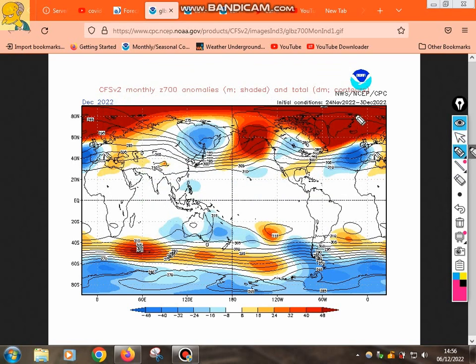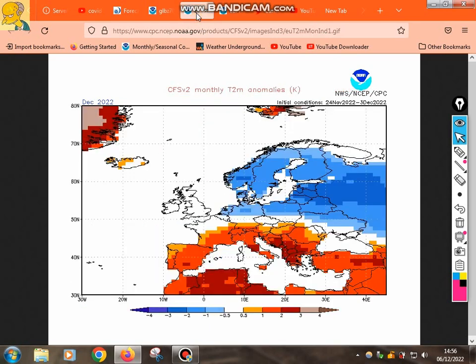So yeah, we've got high pressure to the north, low pressure to the south. The upshot is winds are going to be coming in from the east, which is a cold direction, and it will be, but judging by the height anomaly, it will be cold enough for snow, especially as we go further on into the month.